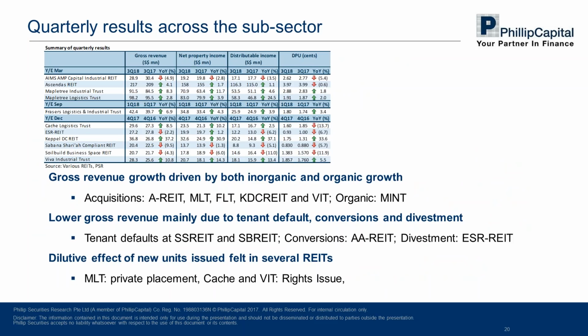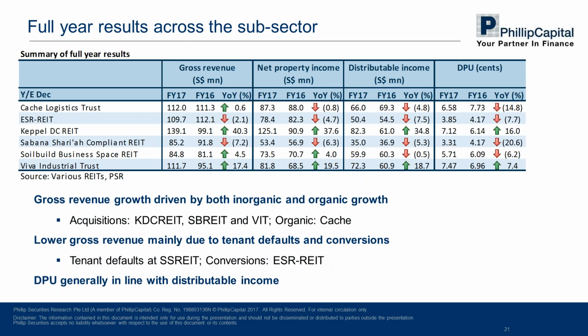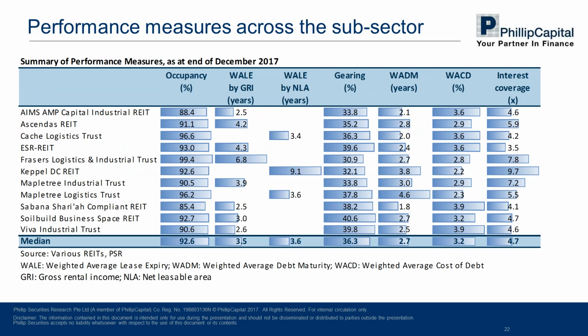This table is just a quick snapshot of the results this quarter for the various industrial REITs and some of the commentary on reasons for their directional behavior. This is for the full year results. You can take a look at them in detail in the report. This chart, as usual, shows the performance measures for the various REITs such as occupancy, WALE, gearing, weighted average debt maturity, weighted average cost of debt and their interest coverage.